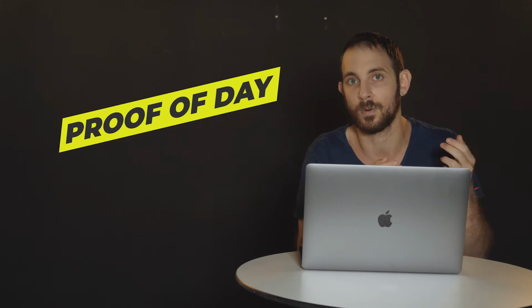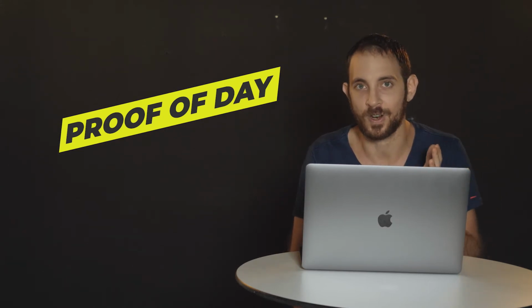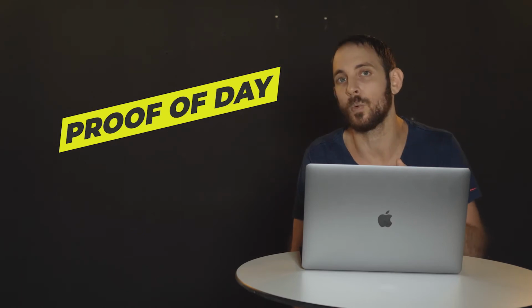The last thing you want is a proof of date, so a picture of a newspaper, anything like that. I know it sounds very harsh and very extreme, but that's the only way that if you get a dispute later, you're going to be risk-free and there's a good chance you're going to win the dispute.